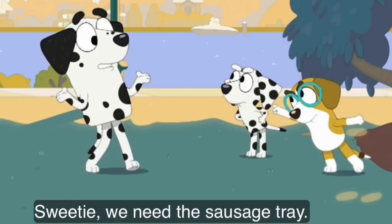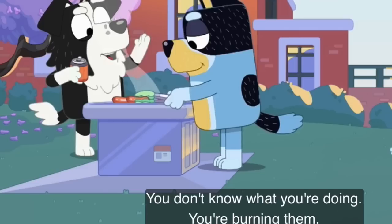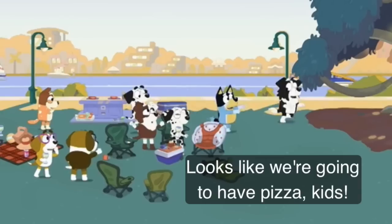Now, speaking of that magic potion in the sausage tray, we should talk about sausages in general because they are iconically Australian, especially how we make them basically. So Aussies usually tend to really like to burn their sausages. And there's even a whole discussion between Bandit and Mackenzie's dad about this. Now we do hear in the background as well that once their sausages are burnt, they're just gonna order pizza instead. And we hear Honey's mum Daisy say this.